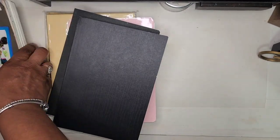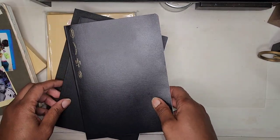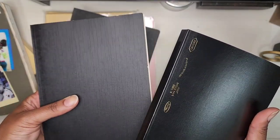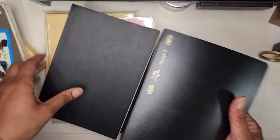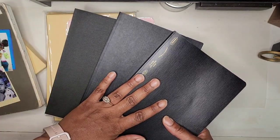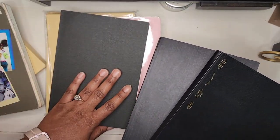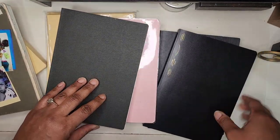So again, in explaining my plans with this, the Stology and the newer version of the Seven Seas Writer kind of resemble each other in the cover. So that's why I was not too excited about using this one. I really wish I would have thought to order another one when they were made like this.